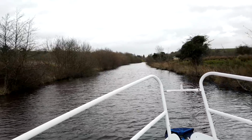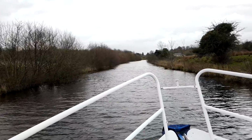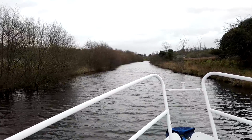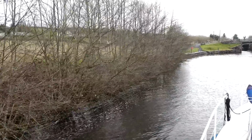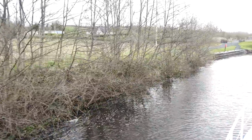We're coming up now to another lock. Oh, it's green, ready to go. Yippee! I hope it's not as deep as the last one. Now this is where Harry's going to drop me off this time, and I'm going to do this lock. Well, let's hope.